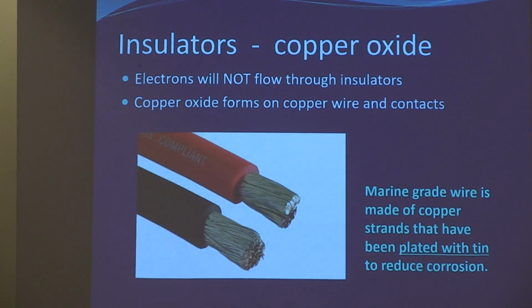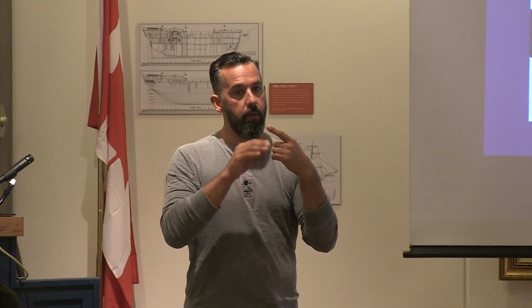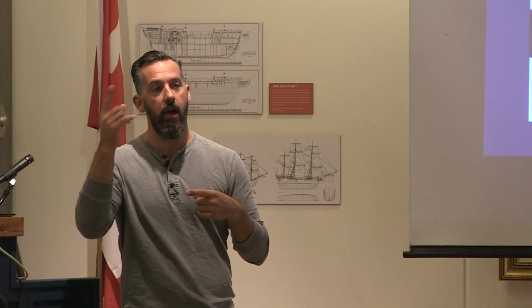I've seen alternator lugs with welding wire, because an alternator vibrates a lot, where the lug actually sheared right off. I've seen alternators where the post on the alternator shears off.